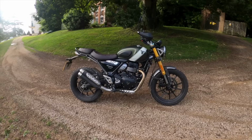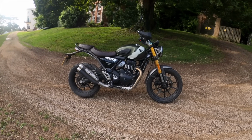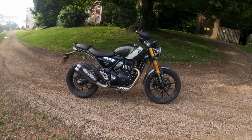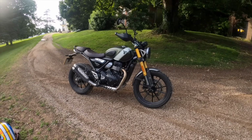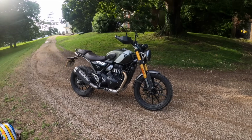This is a lovely kind of bimble along the back roads. Have a nice, enjoyable ride. It's the bike that you want in the back of your garage when you just want to chuck on a pair of jeans and a jacket and go for a 20-30 mile bimble.